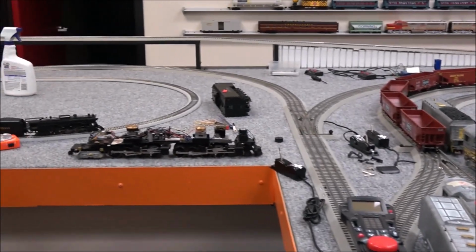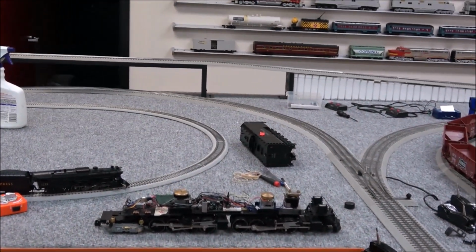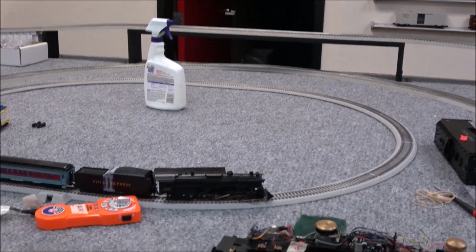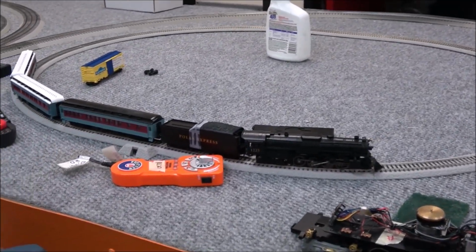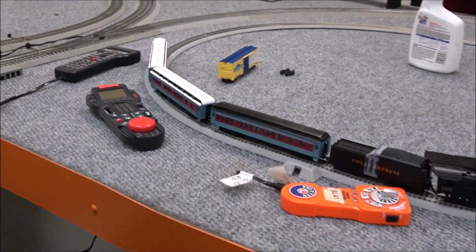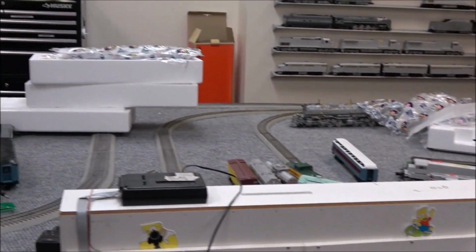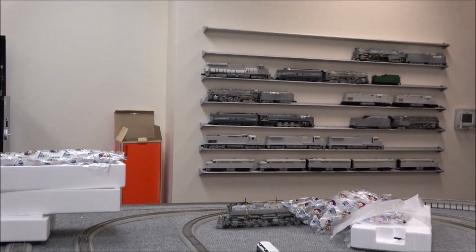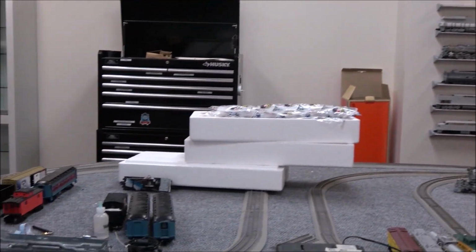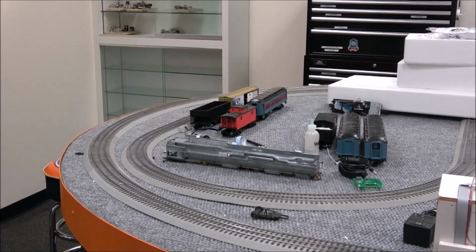So there's always a prototype or two out here on the layout being tested. We can test any of our scales. We have loops for O and S gauge, as well as an HO test loop here in the room, as we get more and more into HO. And that's becoming a very big part of our product line, a very big part of the engineering team's job and development time. And it's exciting because it's putting a lot of new things across the line.